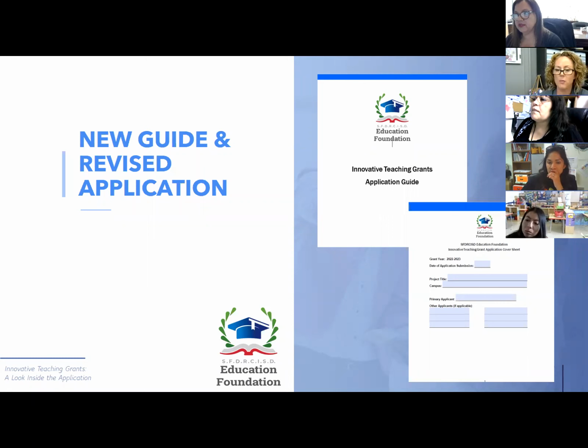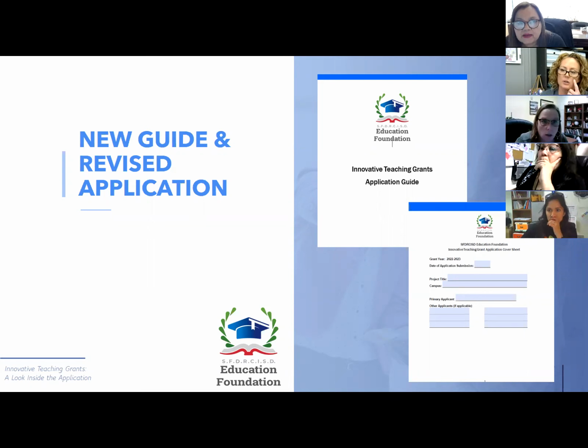I'm just curious to see, are you guys seeing a slideshow? Are you seeing just a panel on the side, just to double check? It looks like a slideshow. Okay. The screen that you're seeing right now, does it say new guide and revised application? Yes. Okay, great.